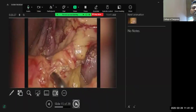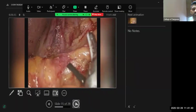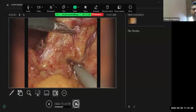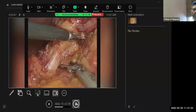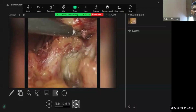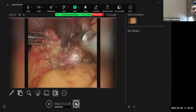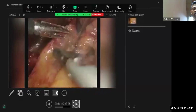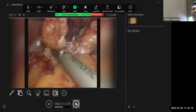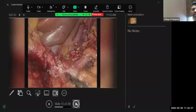All the fatty fibrous tissue is taken. Okay. So there you can see the gastric vessel there. You can see how the harmonic scalpel is used here, bit by bit, with the active blade used to dissect the planes. Okay, now you can see the common hepatic artery is coming into view.